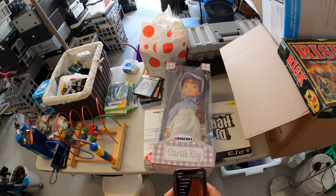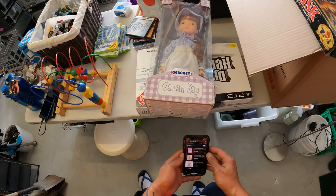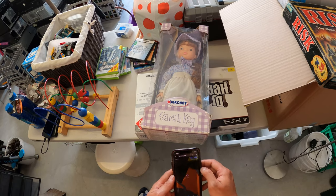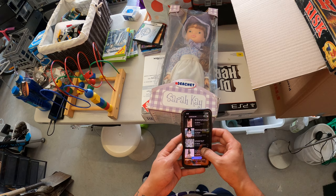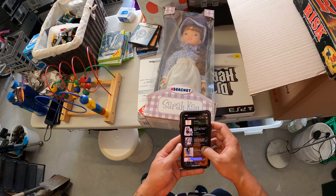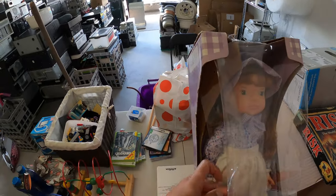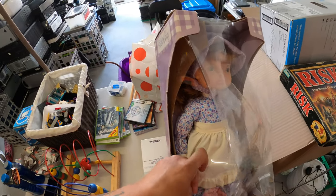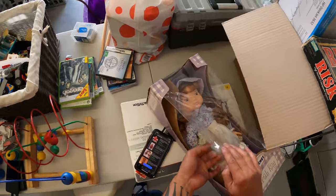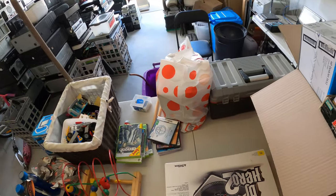Sarah K. Sarah K. A-Y. Doll. Oh, it's got a barcode, bro. No matches. Any solds? Absolutely no solds. We'll see. I might auction that one. The box is very munted. The box is extremely munted. Okay, we got a Sarah K with a munted box. I'm gonna edit that out, sorry.